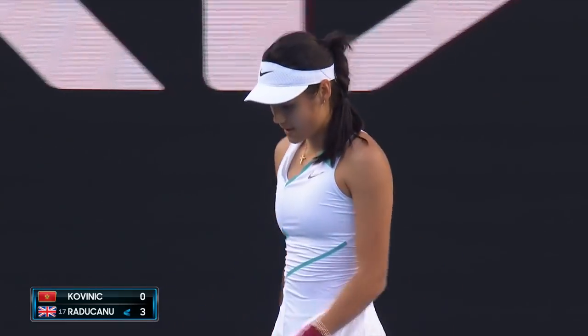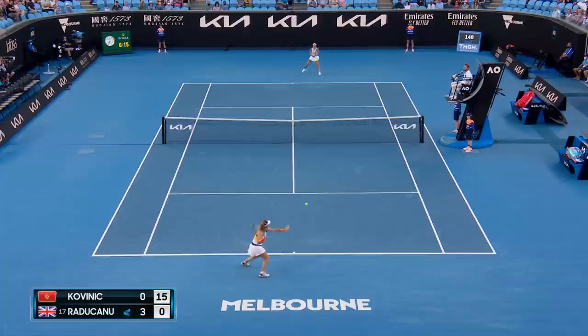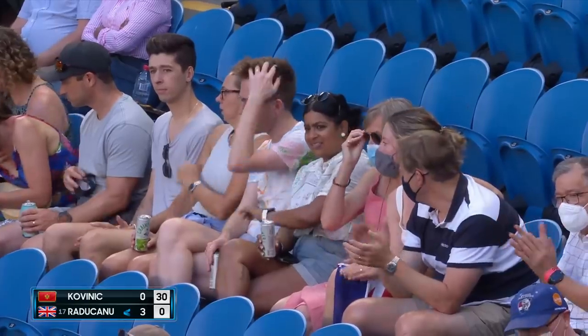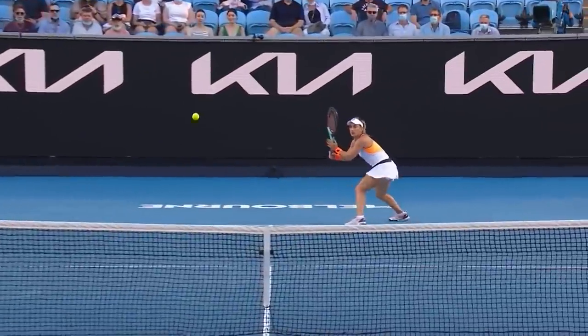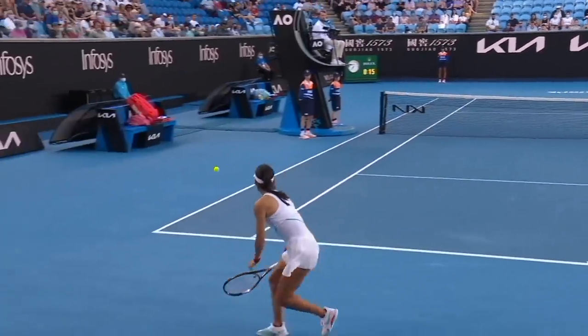This is a very good start from the 17th seed. Oh, she's made it. Really nice inside-out forehand. Love 30. She's doing the same, just good depth on there. I see Raducanu defended pretty well, but good setup, good load on that back leg from Kovinic.